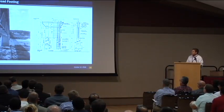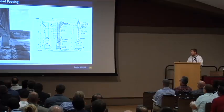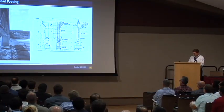So in the past, spread footings were used, and typically, as you see on the left, in river environments and with rock involved. The ones that were used in river environments without rock typically didn't survive. On the right-hand side, you see a typical spread footing foundation, and in the past, the use of web walls.